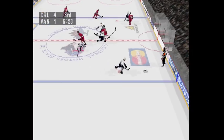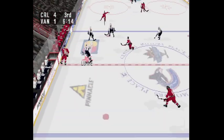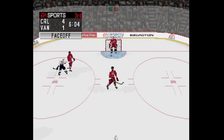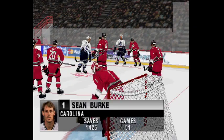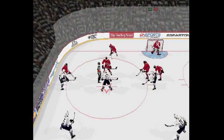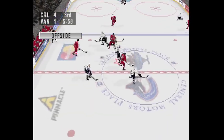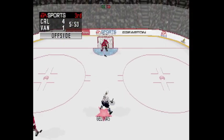The Canucks win the faceoff. Lume starts away. Leach passes. Lume gets hit. Takes the shot. Saved by Burke. He holds onto it. The puck is dropped. The Carolina Hurricanes win the faceoff. The puck's knocked loose by Jelena. Bure goes offside.